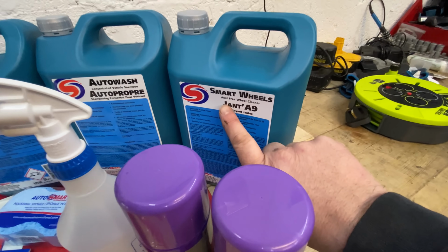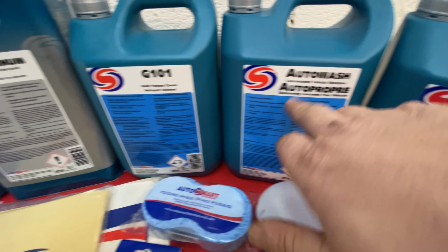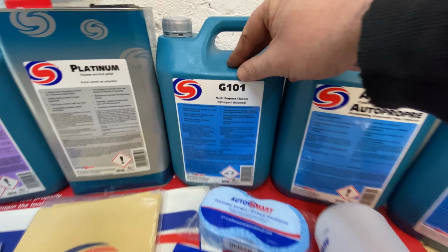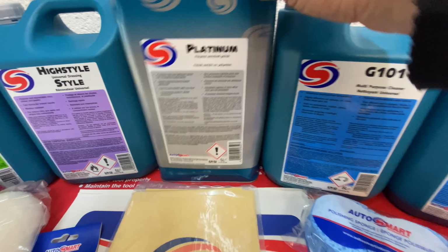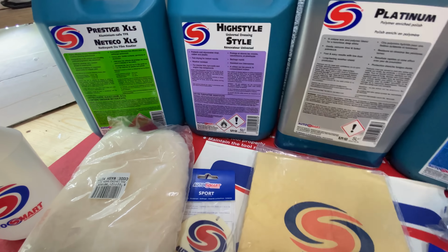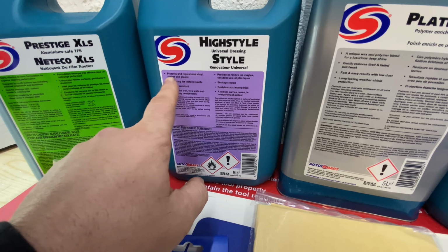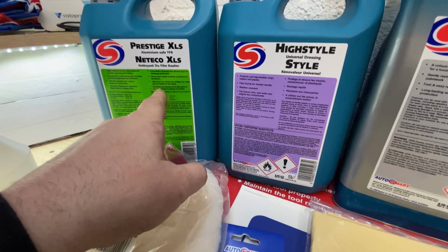This has got like smart wheel cleaner. This is shampoo, G101. So you hear a lot about this G101, so I've got some of that now. This is a platinum polish, so we'll get into that. We'll try some of that out. Universal dressing, so I'm assuming it's going to be for like plastics and rubbers, like a spray. So that's good, got some of that.